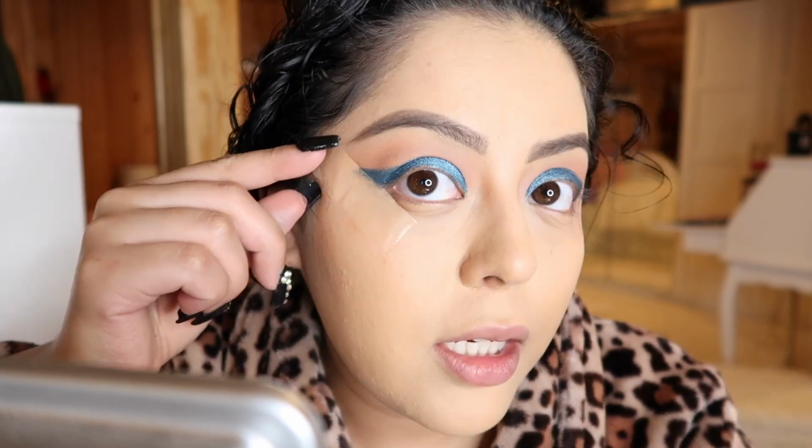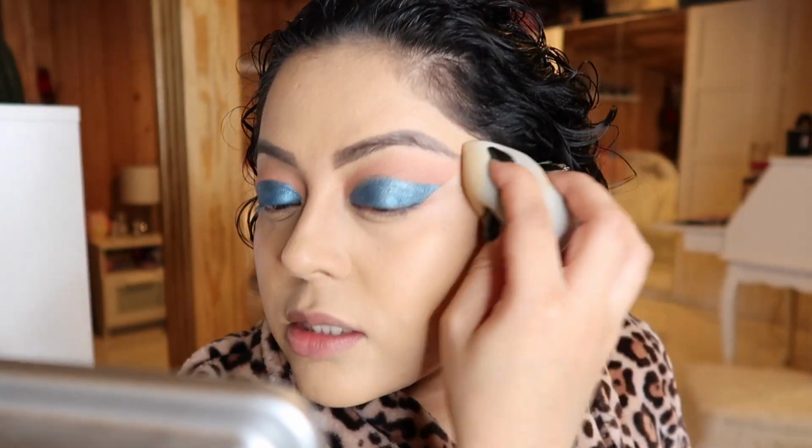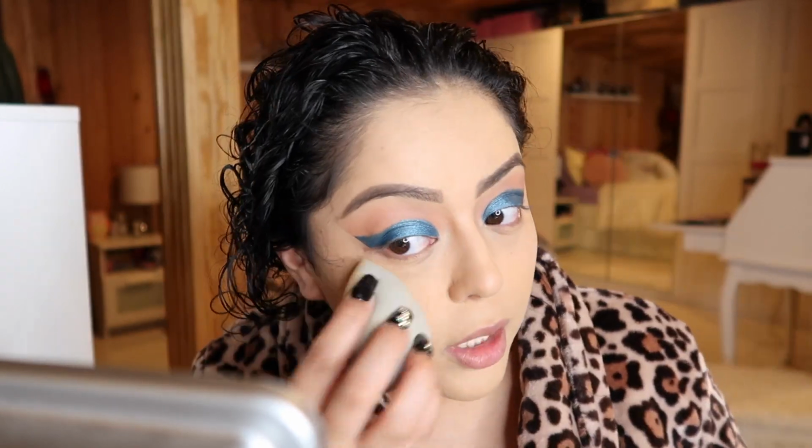Now I'm going to remove these little pieces of tape and I'm going to start to put on my concealer. Well, first I'm going to use my beauty blender that already has some leftover foundation, and I'm just going to tap that in there to make sure it's still nice and blended, and then I'm gonna go in with the concealer.